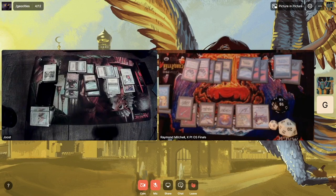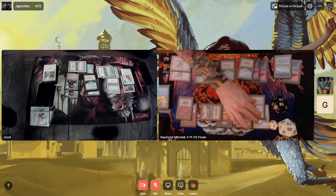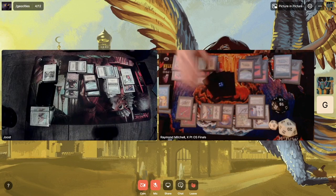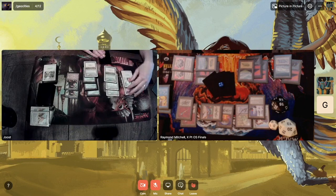You know, you still have the Moat. You still have the Jayemdae Tome. You still have the Mace. You still are looking at the Disrupting Scepter. So the problems are still there. It's just going to mean that this game is going to take longer. There we see an Ivory Tower, and already Raymond, I believe, probably has a lot of cards in hand. 4 cards in hand. So at a certain point, he's going to gain life as well. He's going to tick up.